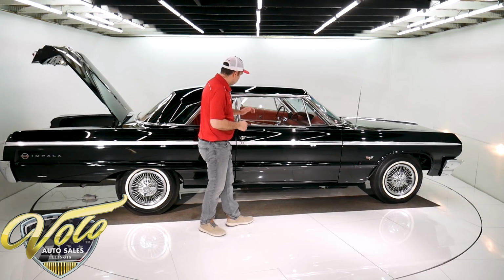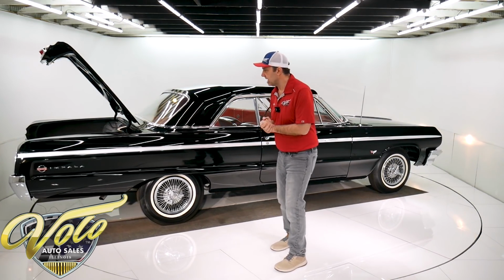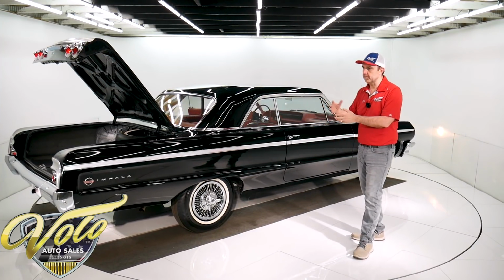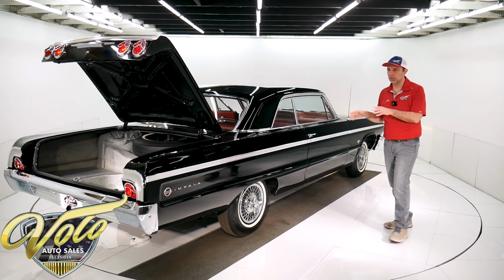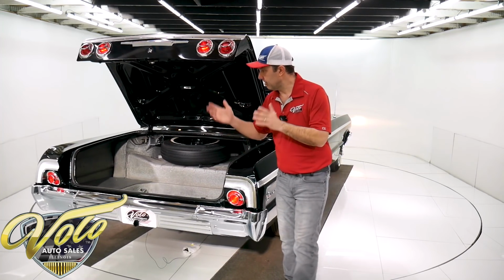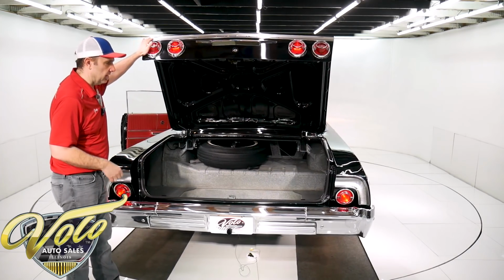I know a very serious car collector. He's the one who found this car for the second owner. He kind of helped the transaction. So he knew the first owner and sold it to the second owner, and he verifies that everything is original because he did get it from the original owner.